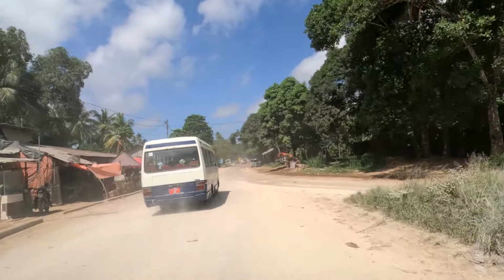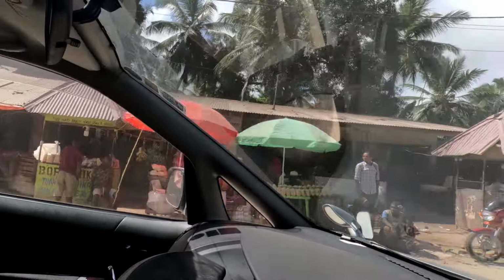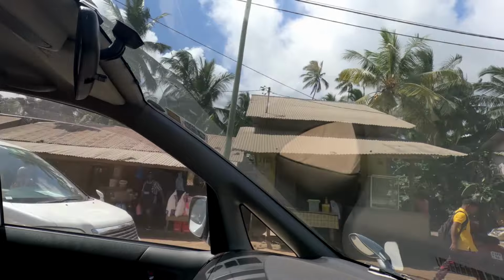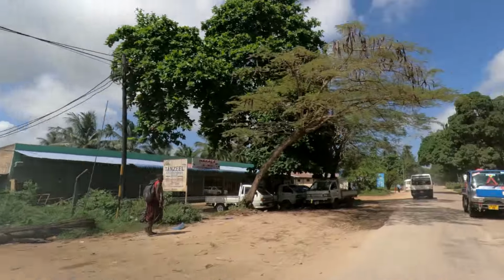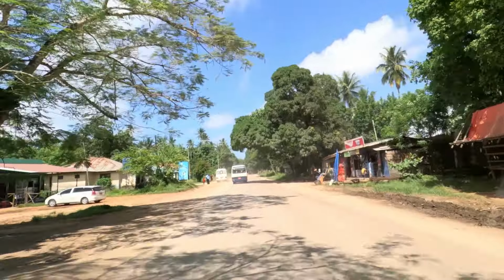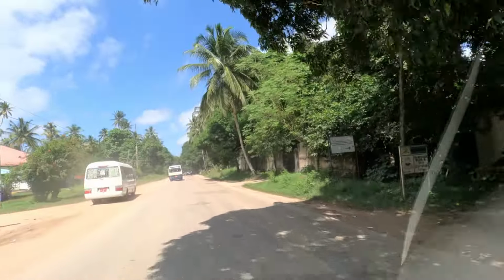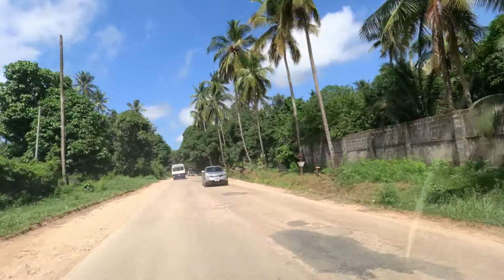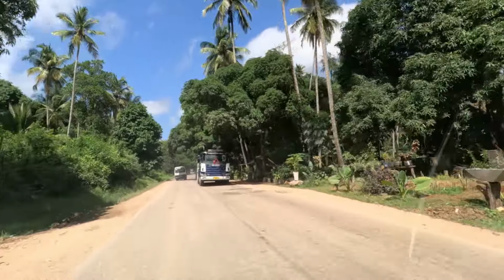Some of the bumps. Bumpy road. You see the scenery on the side here. People. There's food everywhere. Food stands, you know, that's the thing. Fresh food, outdoor markets, fruits and vegetables. It's a common thing, which I like. I love.